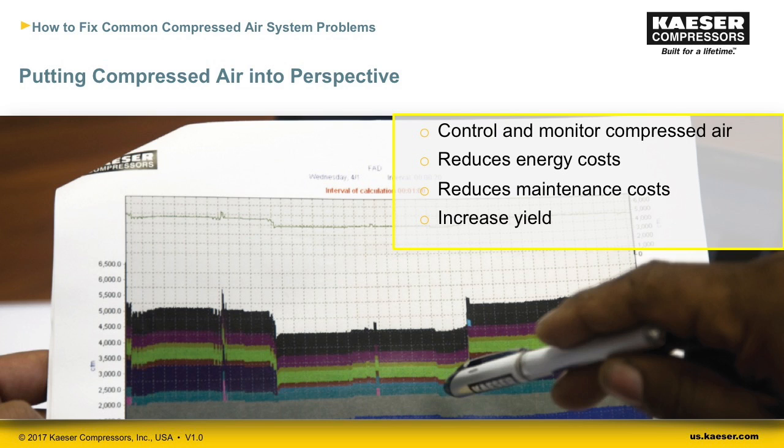Given how much compressed air contributes to a plant's energy bill and how wasteful it is, it's vital to closely monitor and control it. Being proactive and vigilant will help keep energy costs and maintenance costs in check. This effectively increases the productive yield of this input.